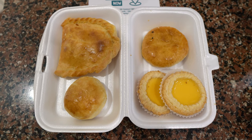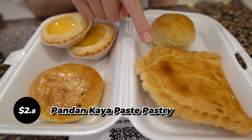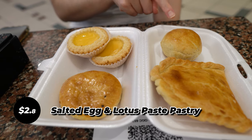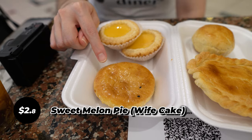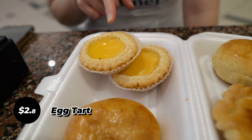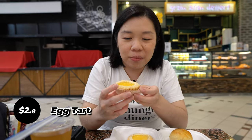We ordered 4 pastries. The first one here is the pandan kaya paste pastry. The second one is the egg yolk and lotus paste pastry. Third one, this is called white cake, but on the label they said this is the sweet melon cake. Of course, we have to get the egg tart. Gotta try the egg tart while it's still warm.